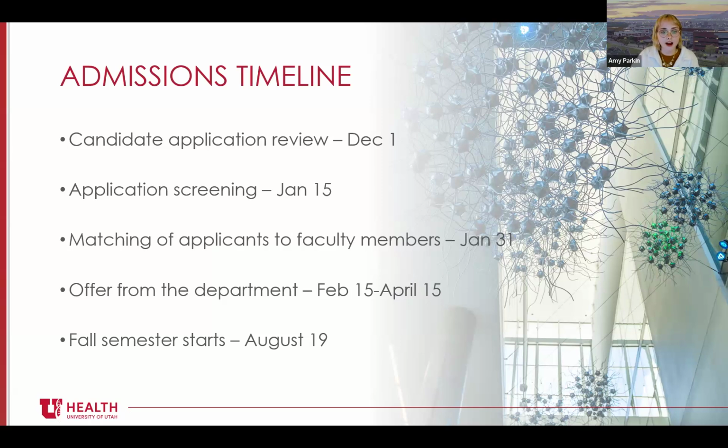And the next step after the committee fully reviews those applications is going to be setting up Zoom interviews with applicants and possible faculty mentors that we think could be a good match. And since we want to obviously make sure you're happy and you're set up for success and matched with the best possible mentor, this does take some time. And then we can start extending offers as early as February. And the latest we can extend an offer that you can accept is April 15th, and that's due to the graduate policy across the world.